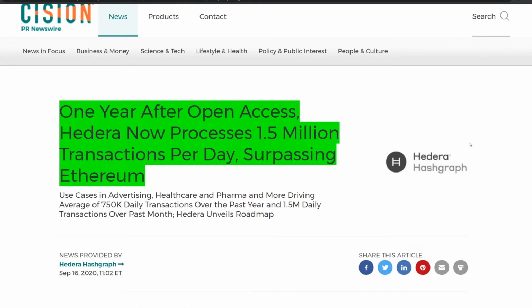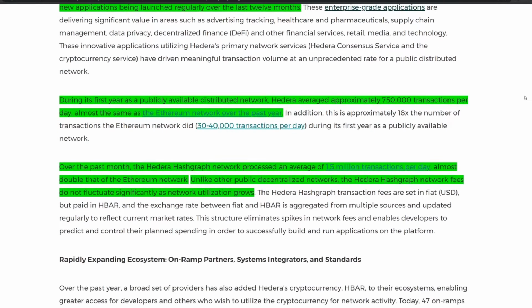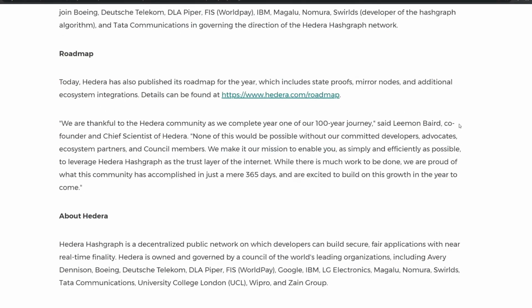1 year after open access, HEDERA now processes 1.5 million transactions per day, surpassing Ethereum. HEDERA saw dozens of applications go live with the network becoming openly accessible to the public a year ago, with new applications being launched regularly over the last 12 months. During its first year as a publicly available distributed network, HEDERA averaged approximately 750,000 transactions per day, almost the same as the Ethereum network over the past year. Over the past month, the HEDERA Hashgraph network processed an average of 1.5 million transactions per day, almost double that of the Ethereum network. Unlike other public decentralized networks, the HEDERA Hashgraph network fees do not fluctuate significantly as network utilization grows. All right, that's pretty much it.